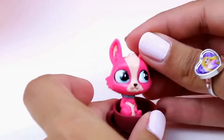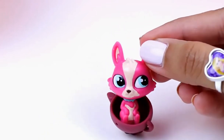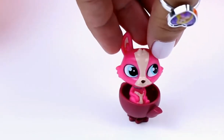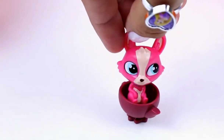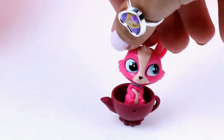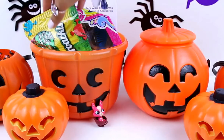Oh, it's like a little fox. Yeah, it's really nice and small. As you can see, it fits in a little teacup. Let's move on.